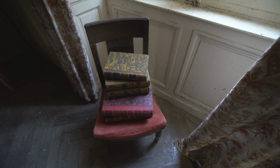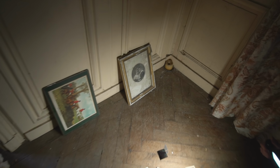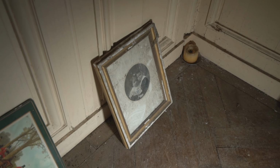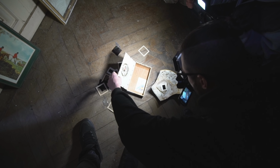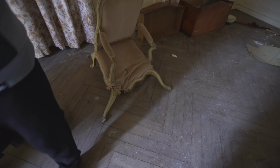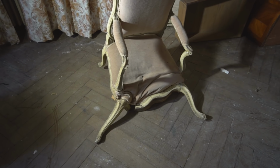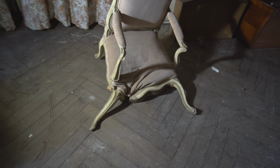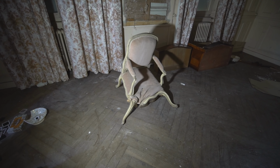It's just a shame that these old books are just sat around, waiting to be destroyed. Look at this painting. Oh, in fact, it's a cigar box, isn't it? Yeah, it might be. Look at this piece of furniture. Just destroyed. Broken. It's just a shame. Looking sorry for itself. I bet that was an expensive piece.